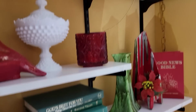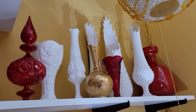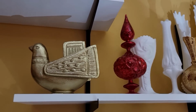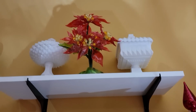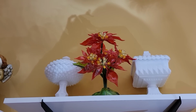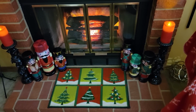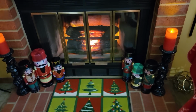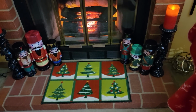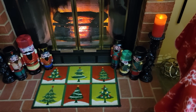So up here, just put some red and white and 2 gold pieces. And up there, more milk glass and a poinsettia. And same on the other side. Down here is a thrifted rug and all of those tins, all the different styles of little tin soldiers.